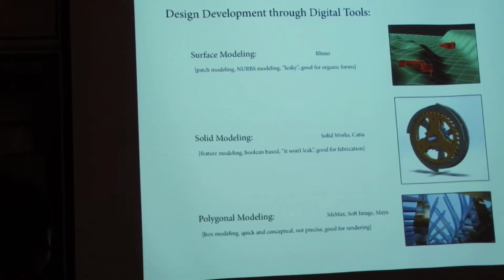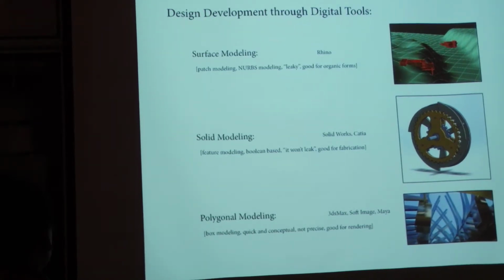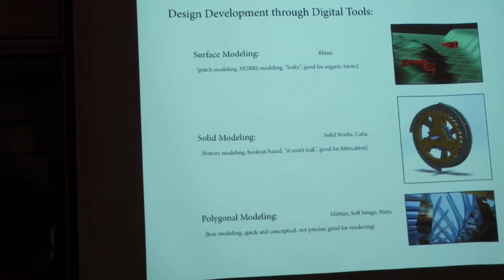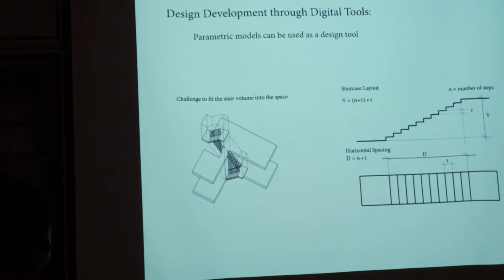Whereas in polygon modeling, you start with the shape and then you affect it to get your desired effect, and then you can patch it between different components. And so those are the three main types of different modeling tools, which is important.